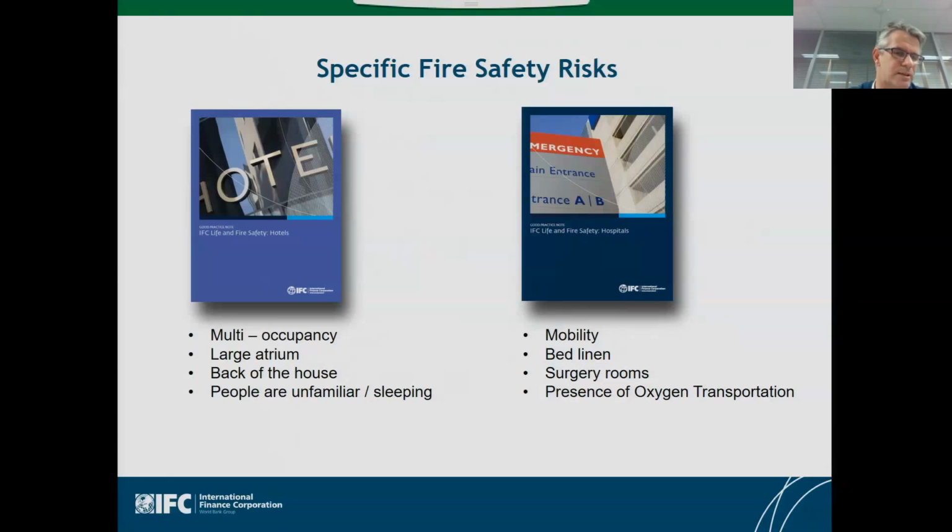When we look at the hotel industry, they become more and more complex from a design perspective. Complex areas combined with conference rooms, sleeping areas, back of the house areas. Most fires start in the back of the house areas in hotels, kitchens, for example. How can they be compartmented from the remainder of the building? That is information that can be found in the practice notes. So the chapter on the specific fire safety risks should create enough awareness here.